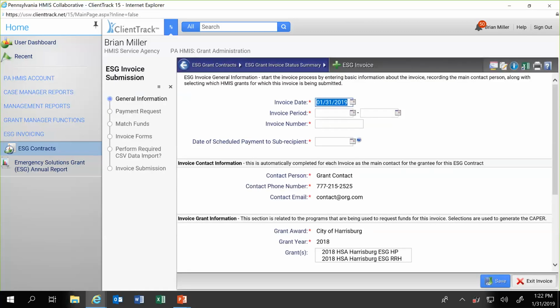And it brings up what we call a workflow. And this will walk you through all the different steps needed to complete the invoice and submit it to DCED. The first page is the general information, and what we collect is the invoice date. It's basically the date that you want to submit the invoice period, and that is usually the date that the payments cover that you are submitting.